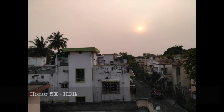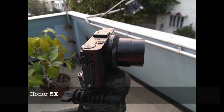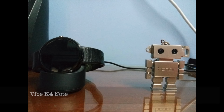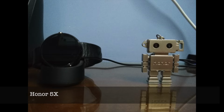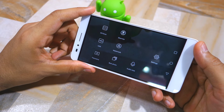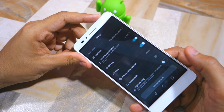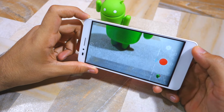In low light, the Honor 5X automatically switches to a pre-specified mode where it sharpens the image. That requires that you hold the phone steady for a few moments after the image is shot. While this can be a bit frustrating sometimes, it allows the Honor 5X to reduce the noise in the final image. The Vibe K4 Note does not apply any such trickery here, and so photos shot in low light on it come out very noisy. The front camera of both these phones are pretty terrific, and there's really nothing to complain about.